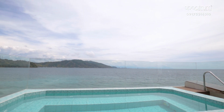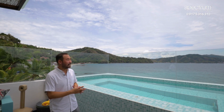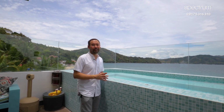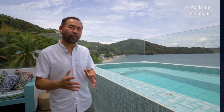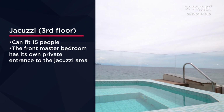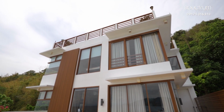Coming from Manila, this is a rare find to be able to have a place that is safe, secure, and have this wonderful view all to yourself in your own home. Not in a resort that you rent, but in your own home. This is the third floor of the house and we have two more floors to go.